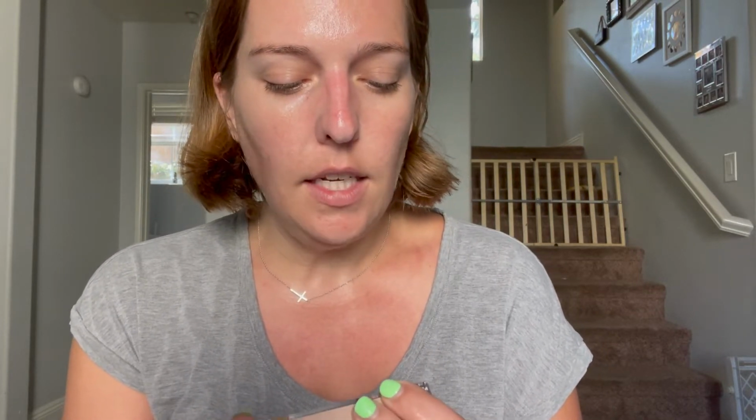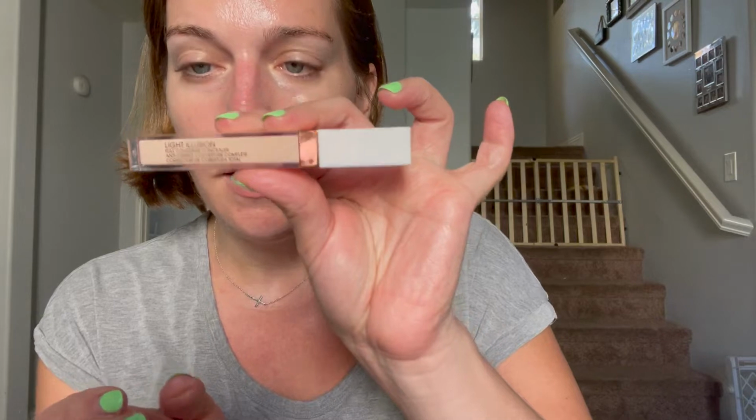All right, so the first item I'm gonna go in with is the Light Illusion Full Coverage Concealer. The shade I'm going in is the lightest shade possible. I don't have my glasses on, so I have no clue what the shade is, but we're just gonna go in. And I'm just gonna go in the inner corner just a little bit. And then I will highlight some other parts of my face too.